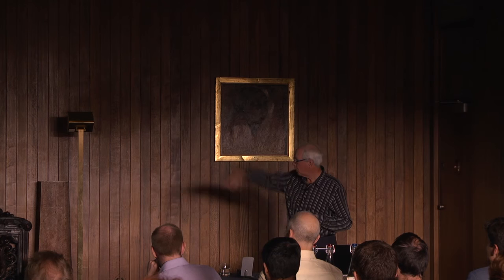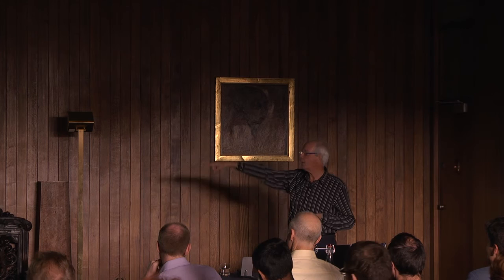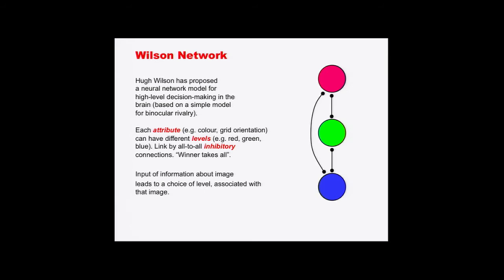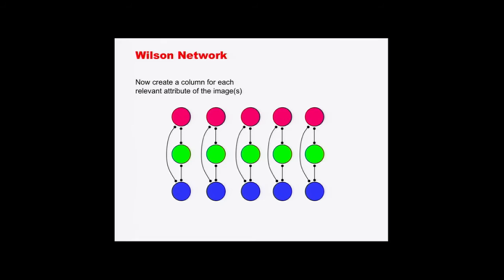So for a given attribute that can occur in several levels, we create a column with mutually inhibitory connections, and that's essentially something that can take a decision, but it needs some sort of input to give it a clue what it should be thinking about. However, most of the interesting experiments involve several different attributes. Colour or sets of colours and orientation of grid. Monkey or text in which of the six pieces of the jigsaw?